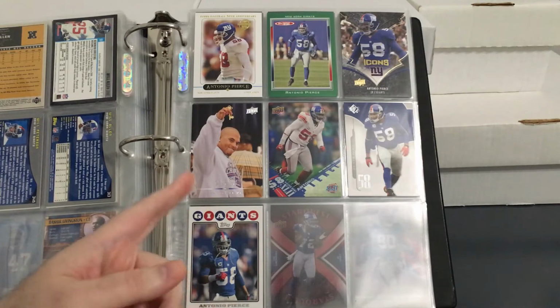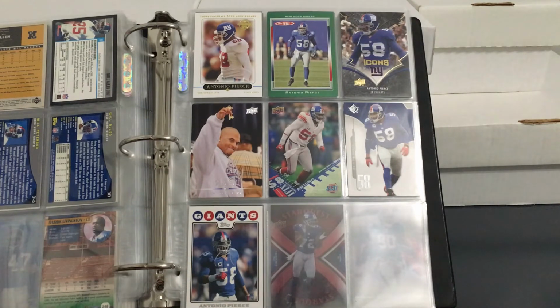This guy, on the other hand, one of the best acquisitions the Giants ever made, in my opinion.